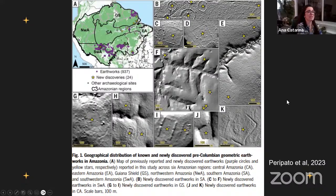One interesting application of this, for example, is a paper that came out less than a week ago, 4 days ago, fresh out of the oven in Science magazine, showing how LIDAR, a combination of satellite and airborne, can help us see archaeological sites that were hidden under the forest. Now there are over 10,000 pre-Columbian earthworks being discovered through LIDAR. So it's quite impressive.